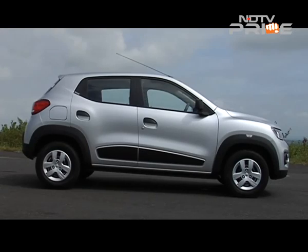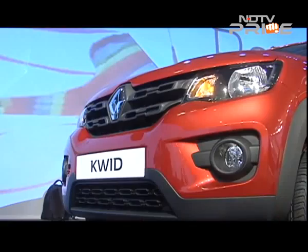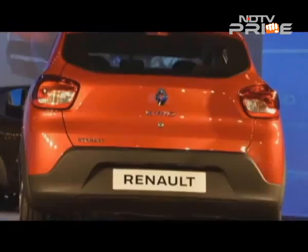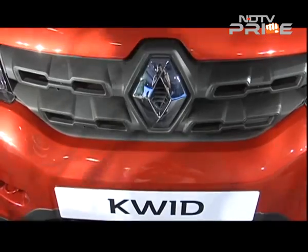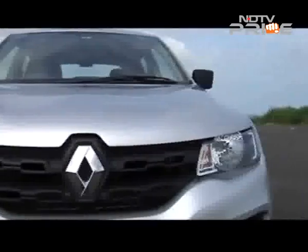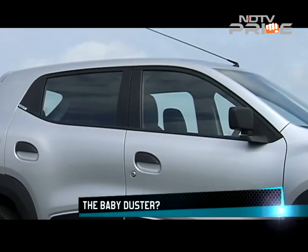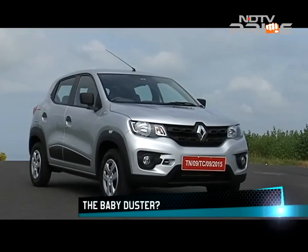complete with cladding and muscular haunches and also high ride height. Carlos Ghosn unveiled the car in May and promised that it would be priced under 4 lakh rupees. The Kwid is based on the all-new CMFA platform on which Renault and Nissan will build a slew of new compact cars globally. The Kwid is the first of many then.